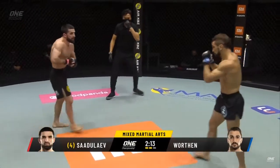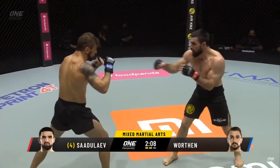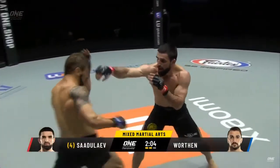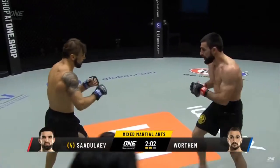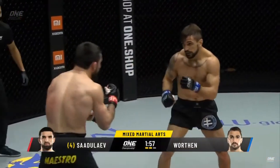And you can see the punches of Worthen. He's able to rotate his torso and just create that little bit of torque to pop those punches into the body of Saddulaev. Well, if Worthen was gaining an advantage from that position, he will have been a little bit disappointed for the referee to reposition them in the center of the circle.